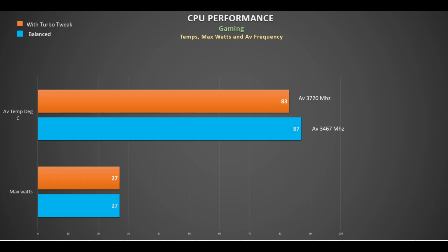Looking at gaming, the CPU averaged 87 degrees Celsius at stock, and with the tweak, the undervolt helped bring it down to about 83 degrees. The power usage stayed the same at about 27 watts, but the average frequency of the CPU did increase by 7%. Unfortunately, this tweak didn't result in any extra frame rates. You get more benefit by doing an overclock on the graphics card.